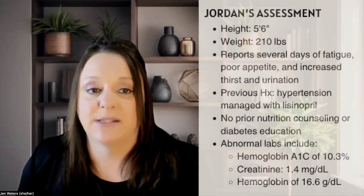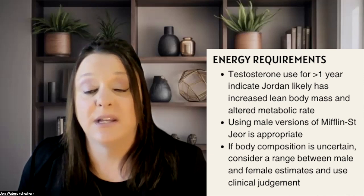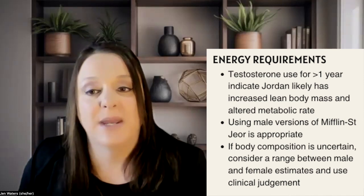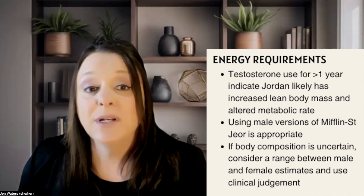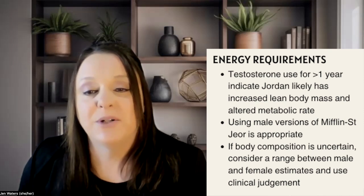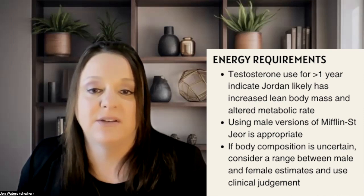16.6 grams per deciliter. In this case, we need to consider sex-specific factors that influence both Jordan's lab interpretation and energy needs. One key question is, how do we approach estimating energy requirements for a transgender patient during hospitalization? Jordan has been on testosterone for over a year, which likely has increased his lean body mass and altered his metabolic rate. Using the male version of a predictive equation like the Mifflin-St. Jeor is appropriate given these physiological changes.